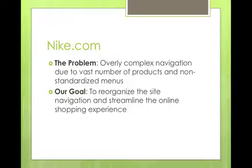Our initial evaluation revealed problems with the site structure. The main issues were overly complex navigation due to a vast number of products and non-standardized menus. Our goal was to reorganize the site navigation and streamline the online shopping experience.